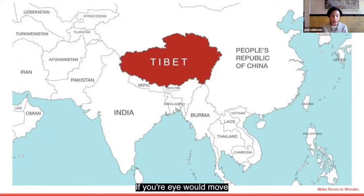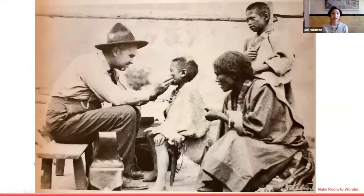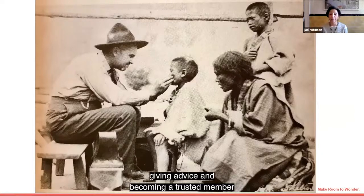If your eye would move to the southeastern portion of Tibet, that borders China, this is the Kham region. And it is here that our story begins with Dr. Albert Shelton. Dr. Albert Shelton was a physician missionary who went to Tibet in 1904 with his family. He administered to the people, giving advice and becoming a trusted member of the Tibetan community.